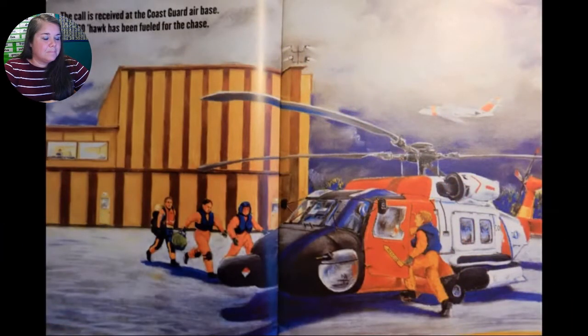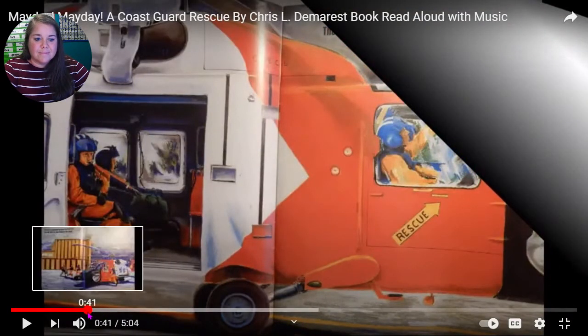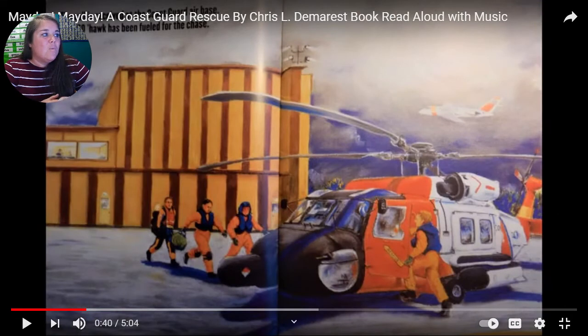The call is received at the Coast Guard Air Base. An H-60 Hawk has been fueled for the chase. What type of vehicle will the Coast Guard use for this rescue mission? They're going to use a helicopter. It's called an H-60 Jayhawk. Who is going on the helicopter? Well, there are people. There's a pilot. I bet we're going to learn more about them as we continue reading.